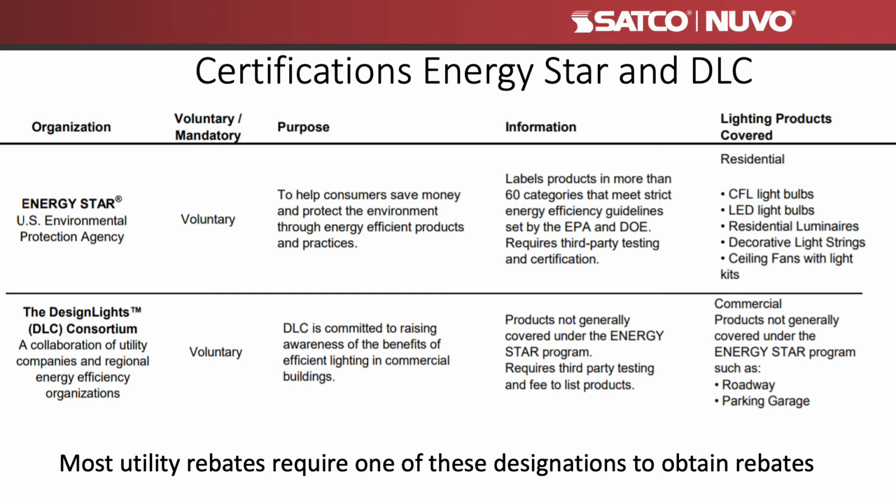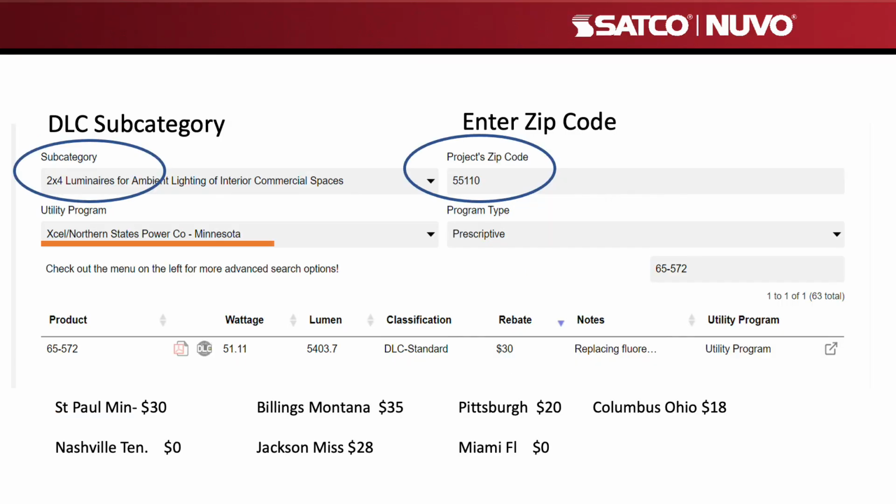Fixtures and lamps that do have rebates will generally require either an Energy Star certification or a DLC certification. So in this example, we wanted to see what 2x4 lay-in troffers would have rebates in the Minnesota area under the Xcel Northern States Power Utility. And yes, there are many.